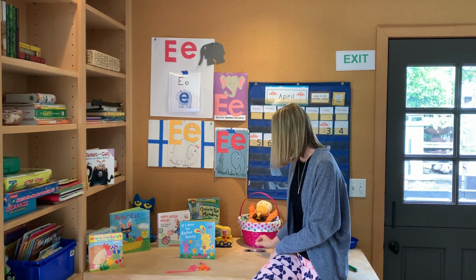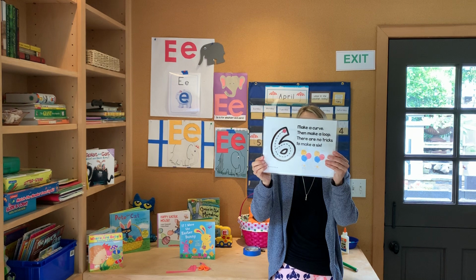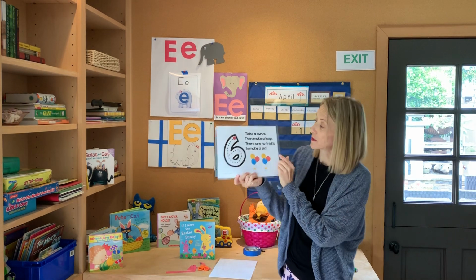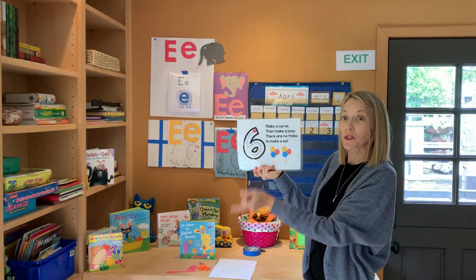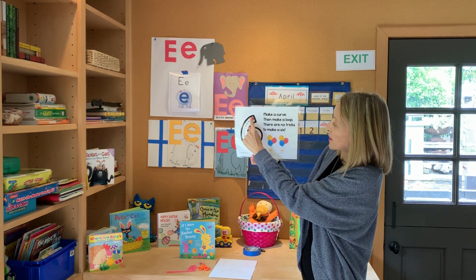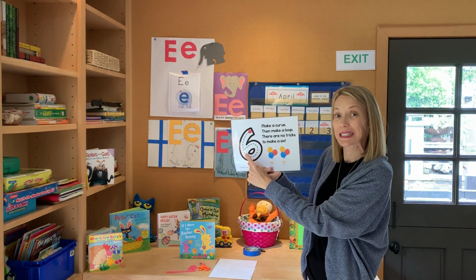After, you have some number practice today. Today, we are learning how to write the number 6 and the number 7. This is our poem for 6. We start at the top. And you can do this right now with me if you want. If you're still standing, you can stand up. If you were sitting, you can stand back up or sit down at your choice. Start at the top, make a curve, then make a loop. There are no tricks to make a 6.